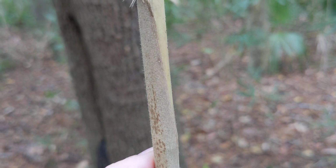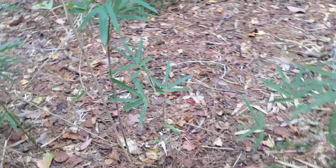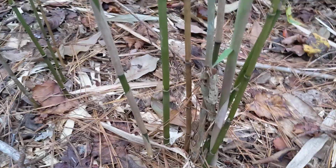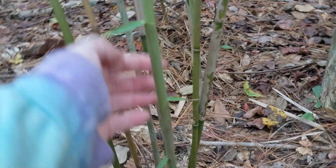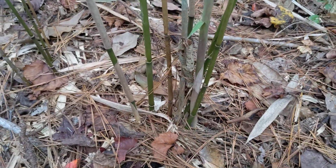These leaf sheaths are fuzzy. You can see the hairs. And they got hairs there. Another new shoot there. Here you can see a mix of ages. There's one little skinny woody one. Brand new, baby. Older, new this year. I'll just get a picture of that.